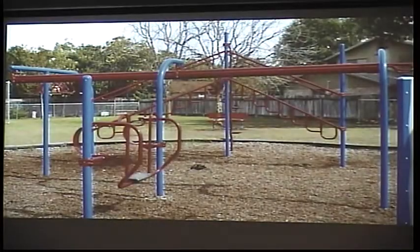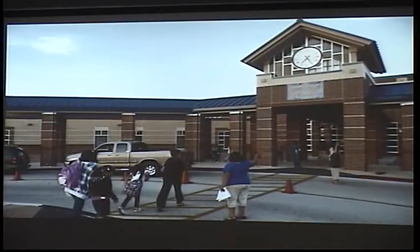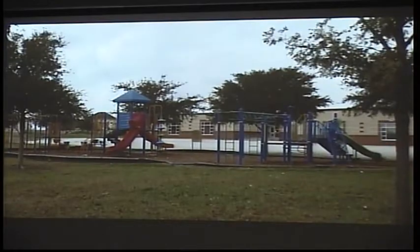The purchase orders for these 2016 bond-funded projects are being generated for Coronado Village and Hartman Elementary Schools. Work on these playground shades should be completed in May of 2018.